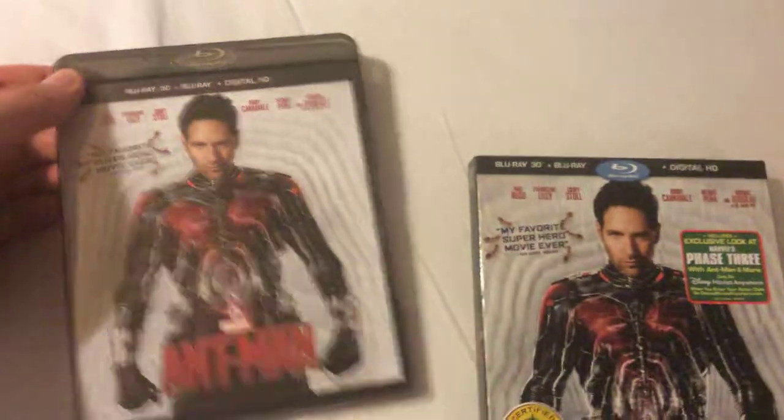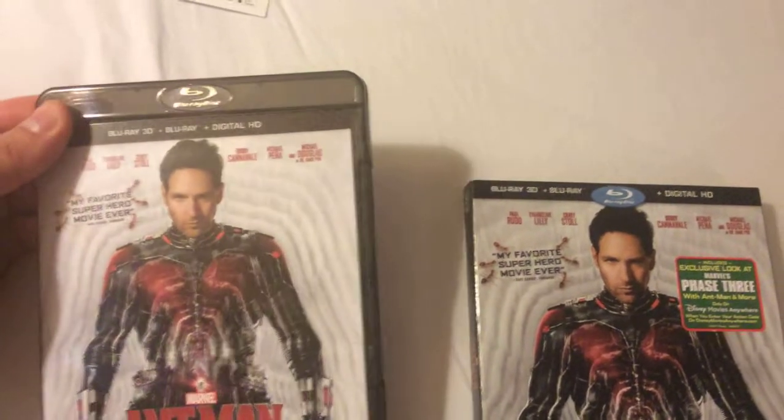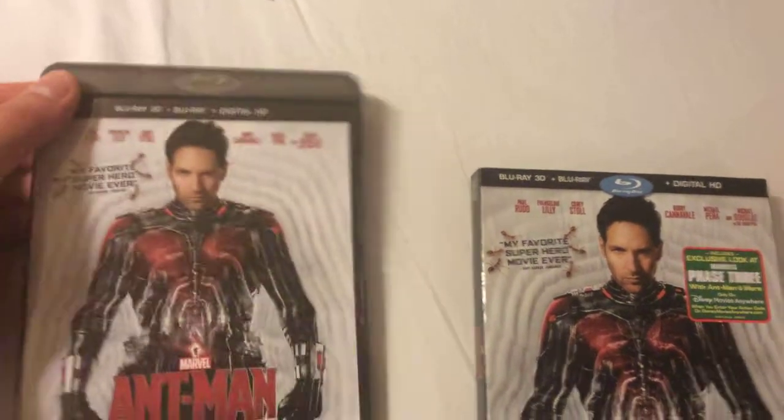And a really interesting cover art on here. I like the embossment right there, and his body's slightly embossed as well. And an interesting choice with the case too. They went with this clear, like a light grayish tone to it. Pretty cool. But yeah, definitely pick this one up, guys.